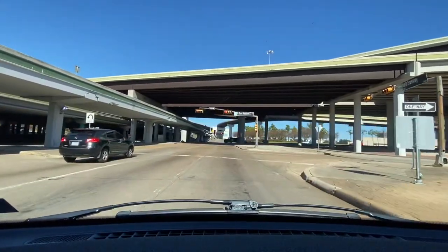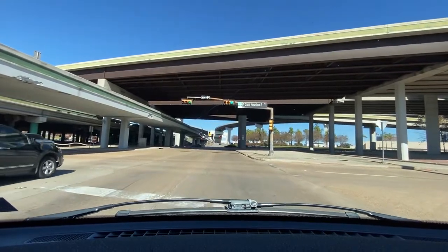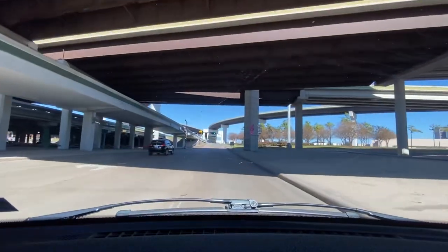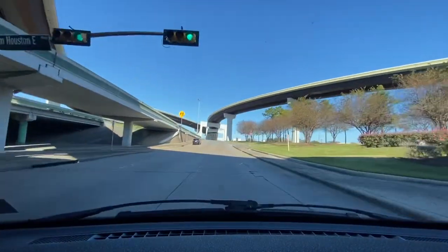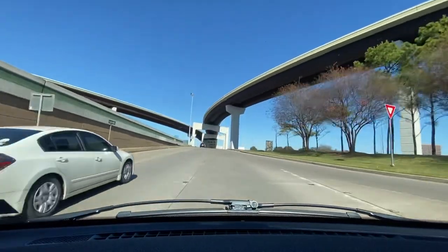We're at North Sam Houston East Parkway. Texas has some of the tallest highways that I've seen thus far as height goes. You'd be like 50 feet off of the ground, and they got different highway entrances, so they're all different heights. It's incredible.